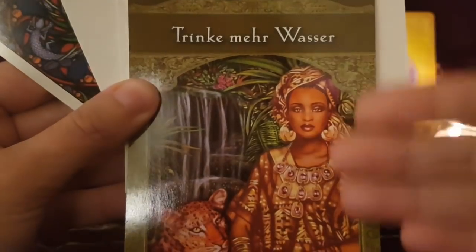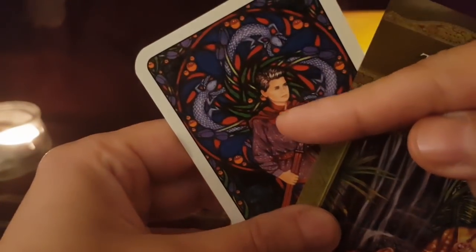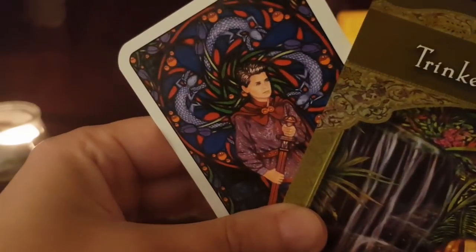So here we have the drawing of a woman, but it could also be a man. And if we go from these features here, because the page also has a bit of feminine features, if we look at it, it almost looks like Demi Moore.